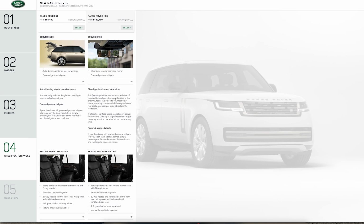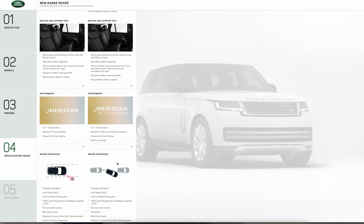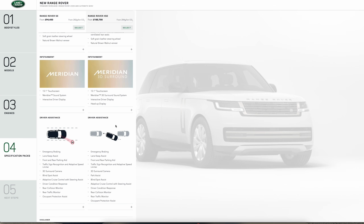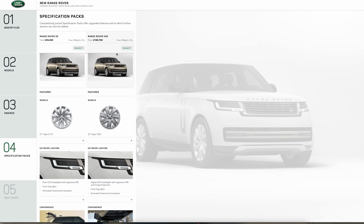Talking about interiors, the HSE has a little bit extra interior wise. On this one, you've got the same seat arrangement, but you've also got ventilated seats front and back in the HSE too, which is actually quite a nice feature on my Discovery 5. It certainly is quite good when it's very hot to keep cool. There's also some other options available, so there's a few more driver assist packages, but generally there's not that much in it really. And for me, again, I'd probably go SE here because I don't feel like it's worth the extra money on upgrading.